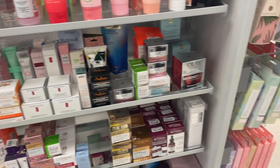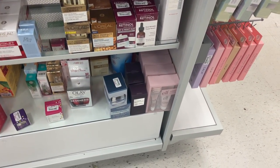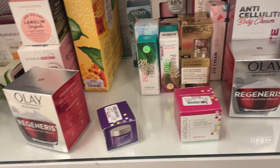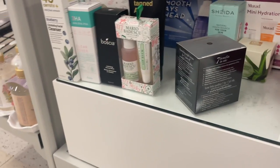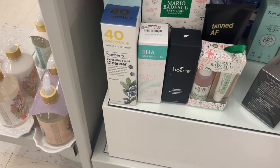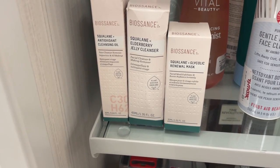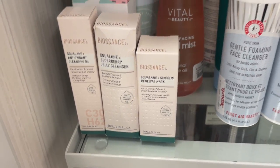Skincare, so I'm trying to see if I can find a cleansing balm out of here. I got the e.l.f. Oil Control Liquid Lotion. I see eye creams, face creams, glistening lotion, beautiful masks. Facial cleanser. Oh, because I'm buying a Squalene elderberry jelly cleanser, the squalene antioxidant cleansing oil, and the squalene thick.